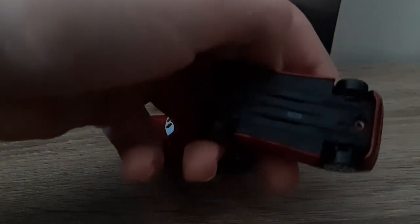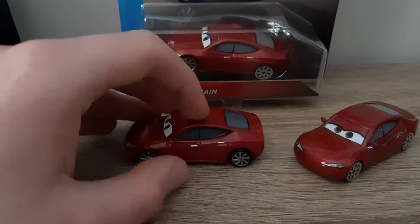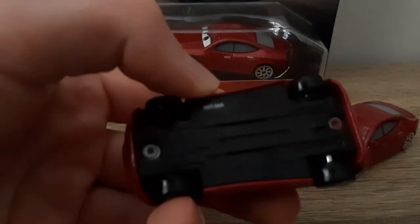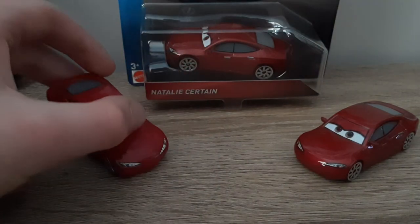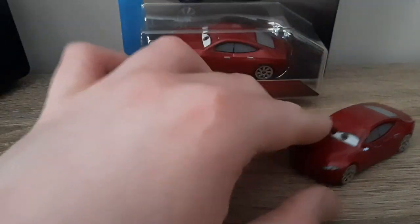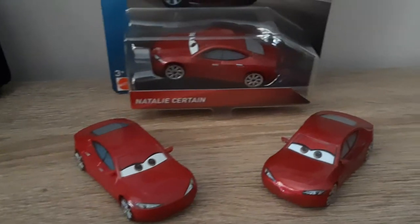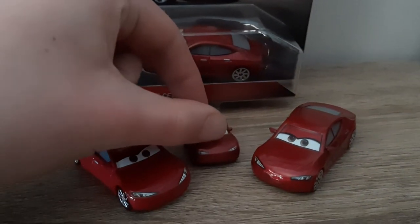Here's the base, Thailand Natalie Certain, MO3A. You know the drill, third week of 2019, a factory in Thailand. Here's the base of regular Made in China Natalie Certain. That's it for my view on her. Sorry it wasn't very interesting, but we'll bring in the Chinese made one.